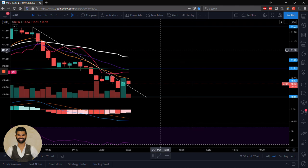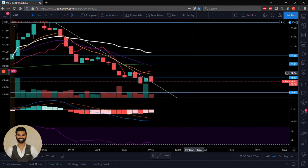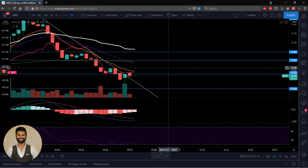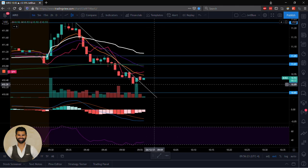Got some volume getting pumped in right here. Okay, broke the trend. Let's see which way it wants to go. SPY is still to the downside. Looks like the SPY has found support. All right, let's see how it's going to move. Stuck under the 200 and the rest of them, but really stuck under the 200. How's the oil looking? Oil is on the uptrend.